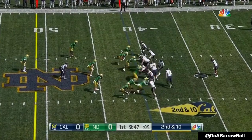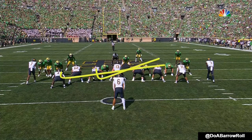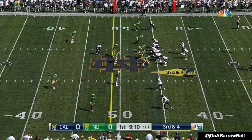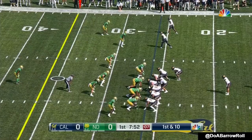2nd and 10 now for Plummer. Plummer gives. Here goes Ott with the gap. Jack, you've heard me reference gap. Gap runs are pullers, and that's a big part of what Cal's going to do offensively. They're going to pull people. It's not going to be that zone. Ott to the other side of Plummer. Plummer scans and fires. That throw is high.